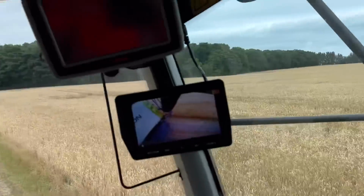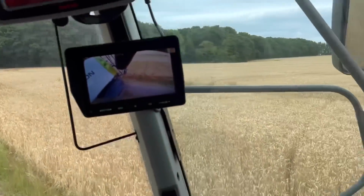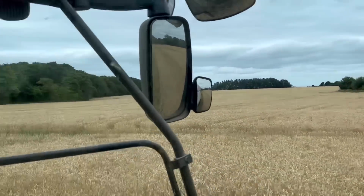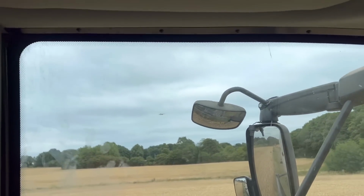Right, we're going to my favourite field of wheat. It's on the sandy ground, so it's the most ripe because it's died. So we're going to go see how it yields, and then we might get into this one afterwards. Then possibly this one there. Plane coming in. EasyJet.